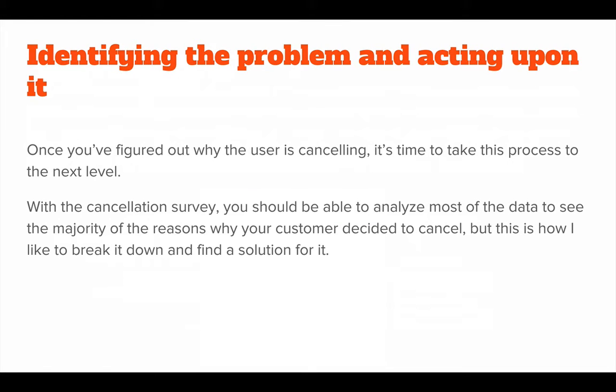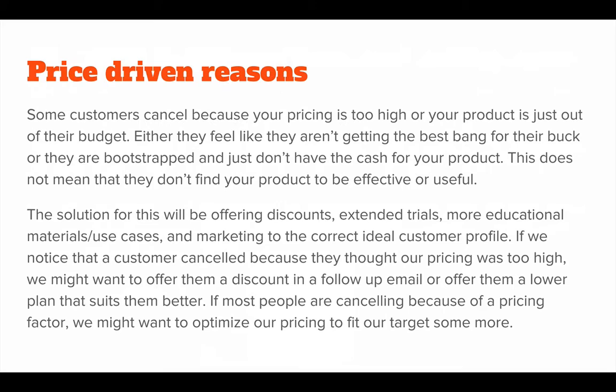So the next step when it comes to creating a process would be, okay, now I have all this data. Now let's identify the problem and act upon it. So act upon what people say. Once you figure out why the user's canceling, it's just time to take it to the next level, right? Analyze it and then break it down. So this is how I like to break it down.